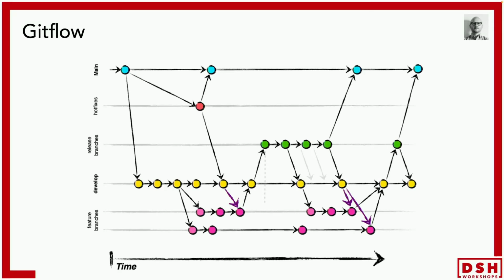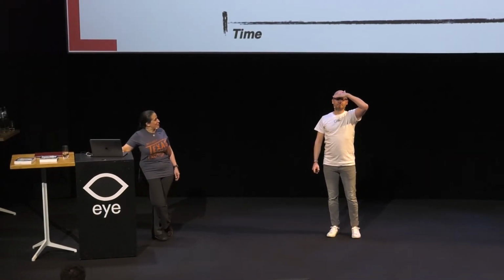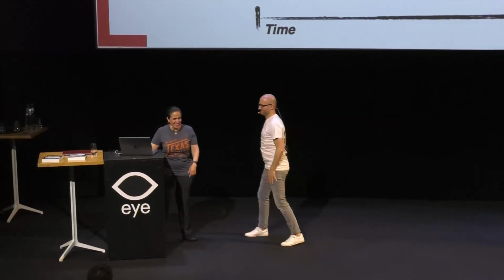Yeah. So this takes us to the other extreme. Let's call it the other extreme, gitflow. Quick show of hands, who is familiar with gitflow? Very good. Thank you. And how many are familiar with trunk-based development? Okay, who uses gitflow? And who uses trunk-based development? It's not as clear-cut as I thought it was going to be. There's so many people we can go home, actually.